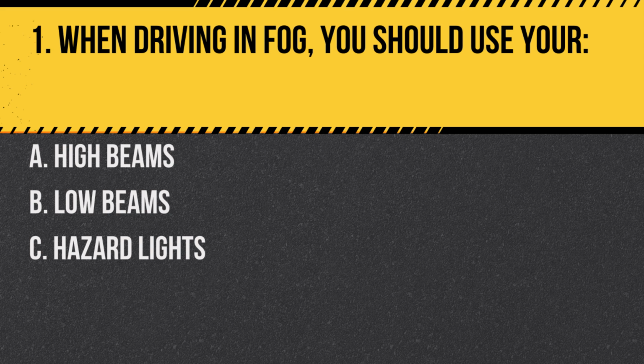Question 1. When driving in fog, you should use your A. High beams, B. Low beams, C. Hazard lights. Answer: B. Low beams. Using low beams is advised in foggy conditions as high beams can reflect off the fog and reduce visibility even further.